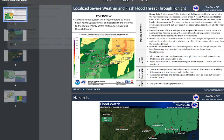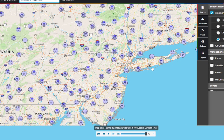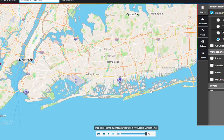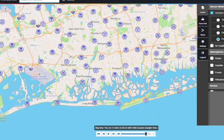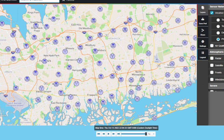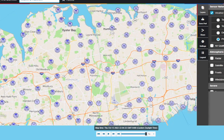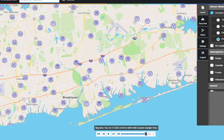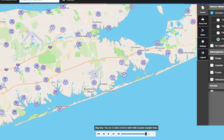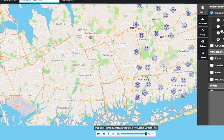I'm going to go to the Wonder Map right now, and we're going to take a look and see how much rain has already fallen. Oh, yeah, look at this already. We have, and it's still raining out there, already closing in on an inch in a lot of areas, in some areas at least, so half an inch to an inch of rain in much of Nassau County. Nassau Shore already over an inch in Great Neck. Suffolk County probably not seeing all that much yet, but yeah, some of the areas got to see some rain. But there will be more coming tonight.